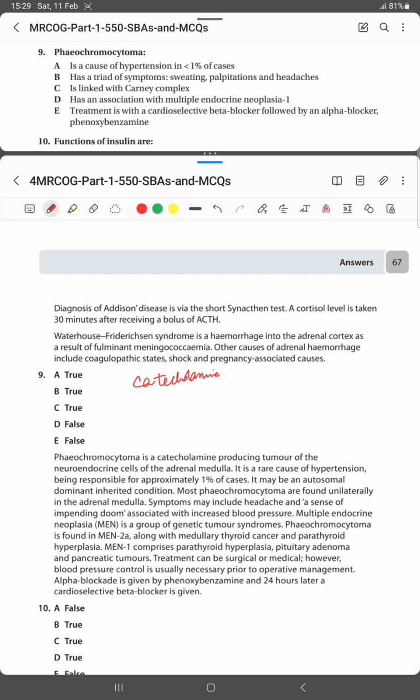It may be an autosomal dominant inherited condition. Most pheochromocytomas are found unilaterally in the adrenal medulla. Symptoms may include headache, a sense of impending doom, and associated increased blood pressure. Multiple endocrine neoplasia is a group of genetic tumor syndromes. Pheochromocytoma is found in multiple endocrine neoplasia 2A, along with medullary thyroid cancers and parathyroid hyperplasia. MEN 1 comprises parathyroid hyperplasia, pituitary adenoma, and pancreatic tumors.